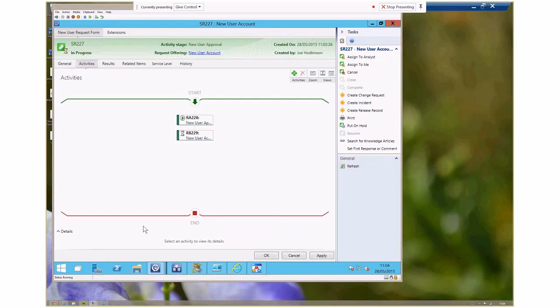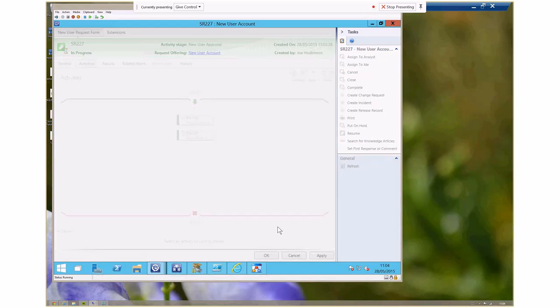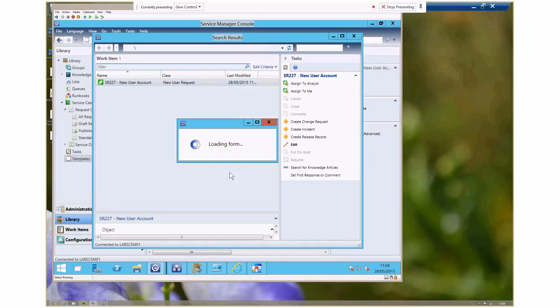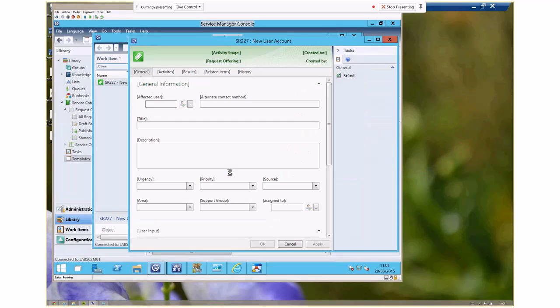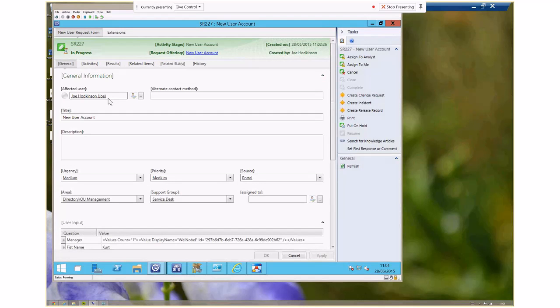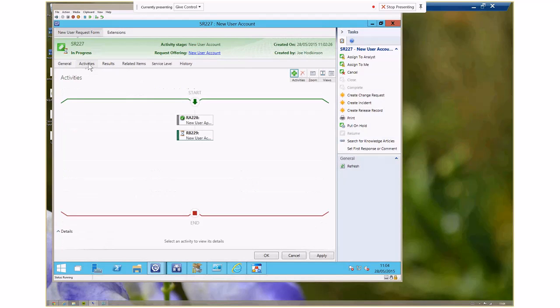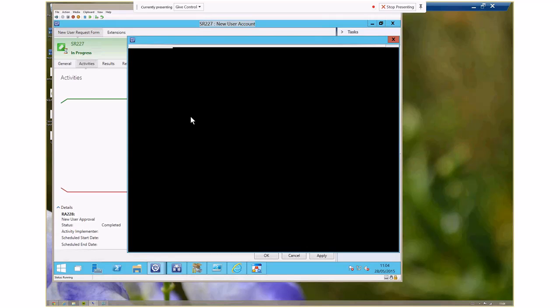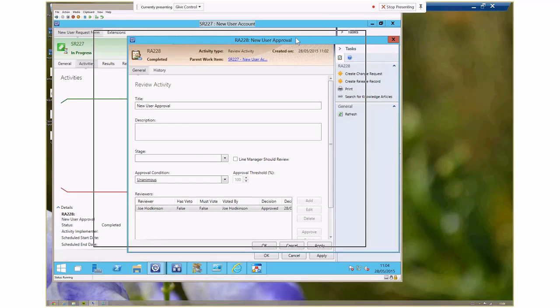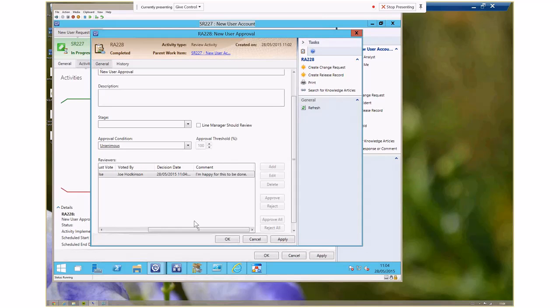So in a second, again, once the workflow is run, we'll see that Service Manager, again, it's because it's already in use. We just made a change to it. It's a bit like if you've got an Excel document open, only one person can use it at a time. Okay, so we can see the approval has now been done. Comment has been added. So that's auditable, so we can always go back and say, well, why was Kurt's account created? Well, it was created because Joe approved it.